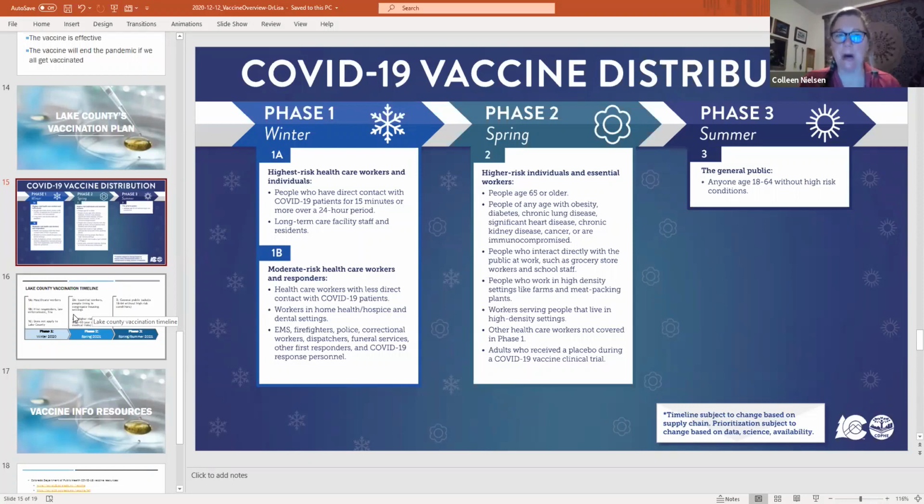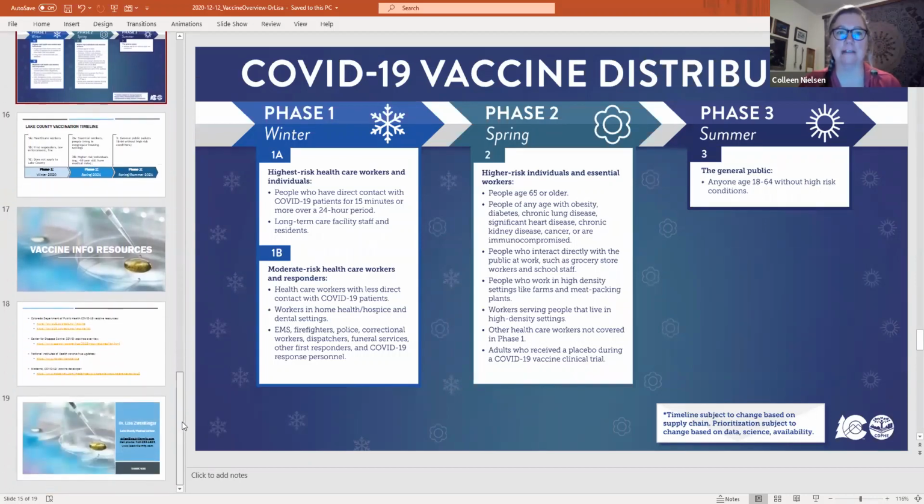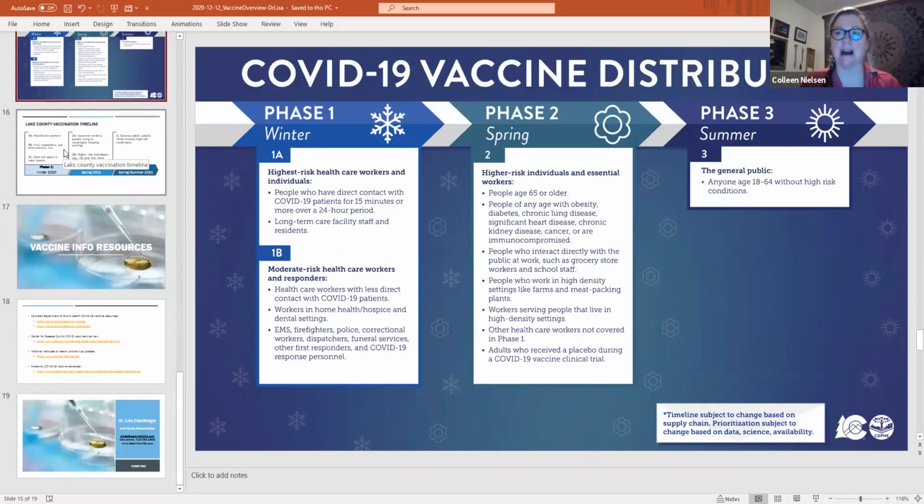So phase 1 includes our highest risk healthcare workers and individuals, as well as our moderate risk healthcare workers and responders. So when you think about that, that's our hospital staff, that's our Rocky Mountain Family Practice staff, getting into the 1B, that's our firefighters, our sheriff, our police, and some of our other essential folks, for example, like public works. Like if we have someone who needs to get out of town in an ambulance, we need that person to be healthy to be able to drive a plow to make sure that our roads are open to get people to where they need to be.